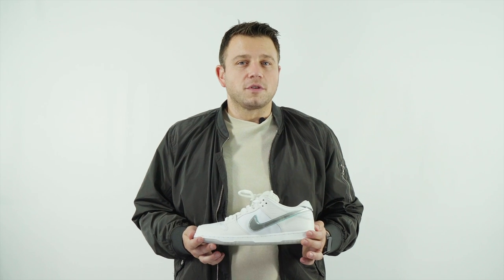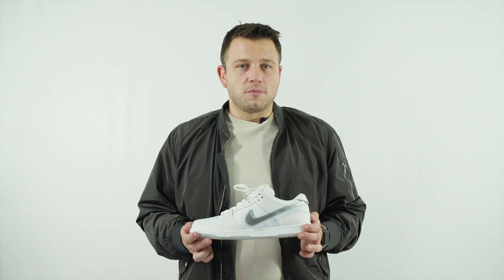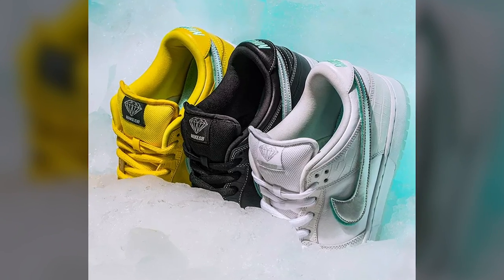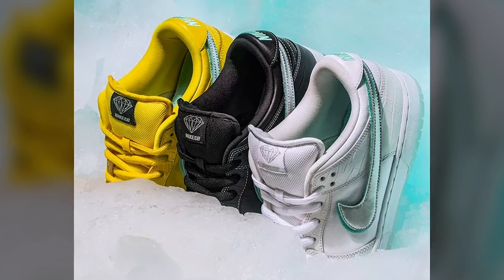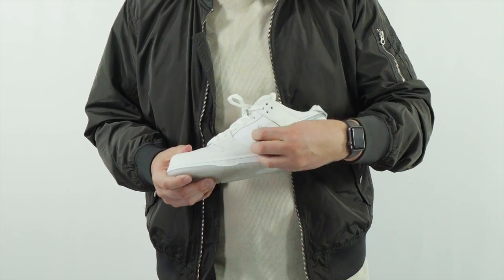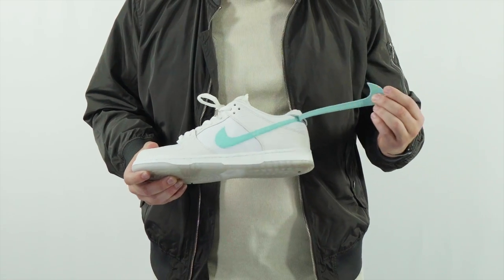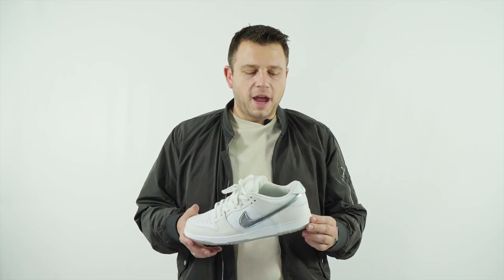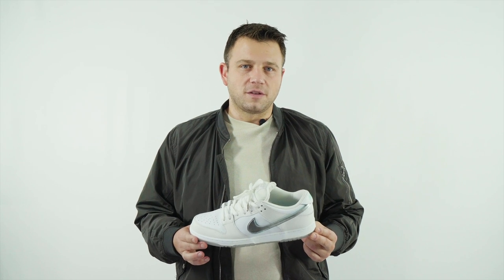Last decade saw the first Diamond Dunk, and by far one of the most beloved ones. But in 2018, Diamond and SB linked up again for a trio of SBs. The Dunk SB Low came back in the beloved Tiffany blue colorway, with a removable swoosh, and a tonal white upper, black upper, and canary yellow for friends and family.